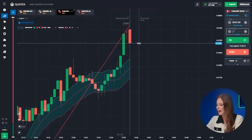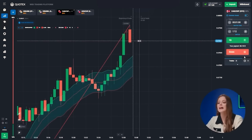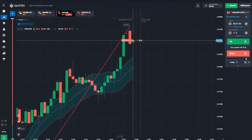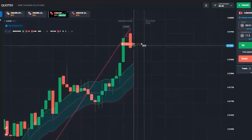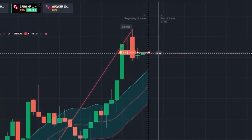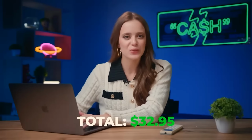Let's add another 5 degrees, heating things up to a toasty 73 degrees. Alright folks, we are taking Canadian dollar and Swiss franc. The level has been broken through and the trend sliding from a fresh historical high. Hitting the bottom. Boom! Our capital is up to $32.